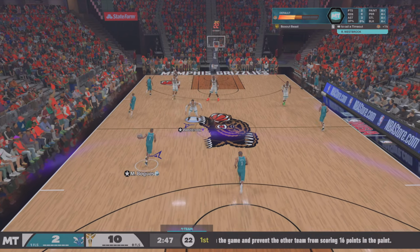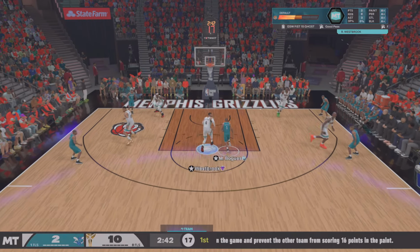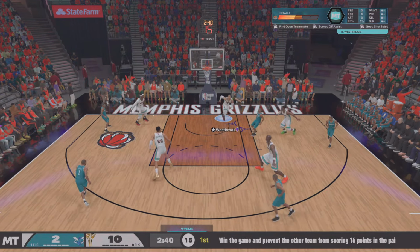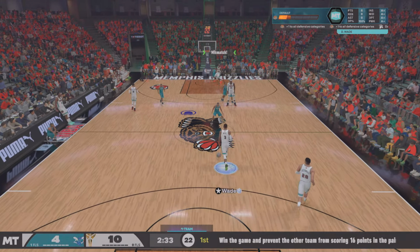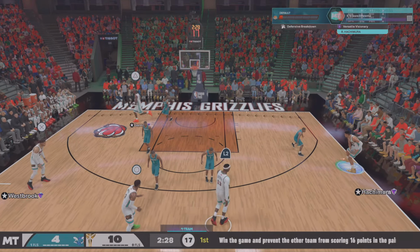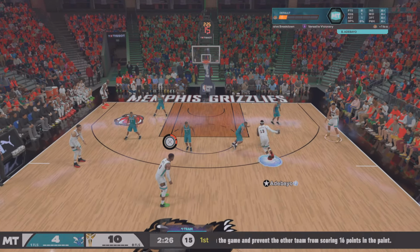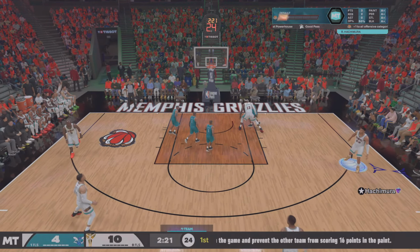Wade's got 5 points so far. And Wade is very selective from this area, but he can absolutely knock down the triple. Bogues good. Well, so important to get points in the paint. Makes it a lot harder on the defense. Wade passes to Adebayo. And a little over 2.5 minutes gone here in the first.